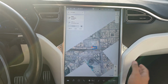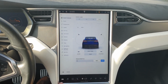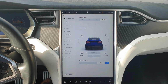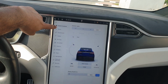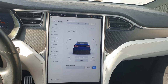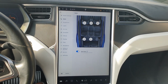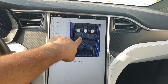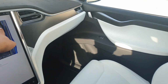This is amazing. Next thing is, when you go to the settings here and click on the car here, you got different settings. Okay, so the setting is quick control. You got quick control when you sit in. You got like to open and close the doors. Next thing is the seats. You can control the seats with the help of this. You can move your seat. You can move the passenger seat as well from here.